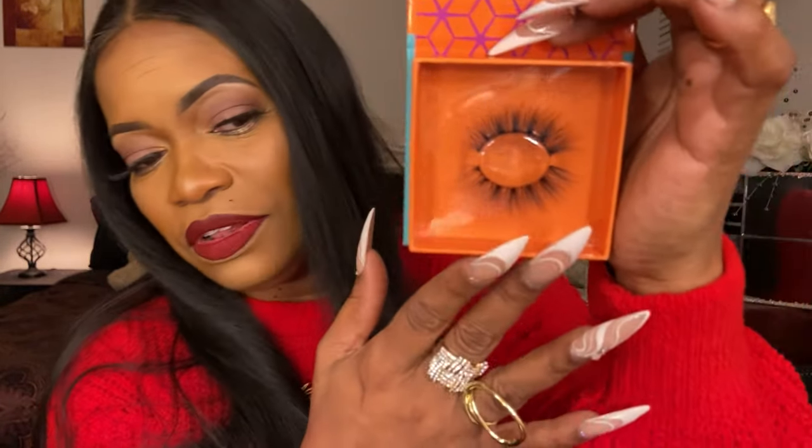I'm trying to see what style this is, because like I said, I'm blind as a bat. I think this is Zaria. Yeah. And these lashes are so pretty. Like I said, I like the fluttery, light, feathery look when it comes to my lashes. But look at that style. Look how pretty they are. It gives you just enough of a dramatic effect.